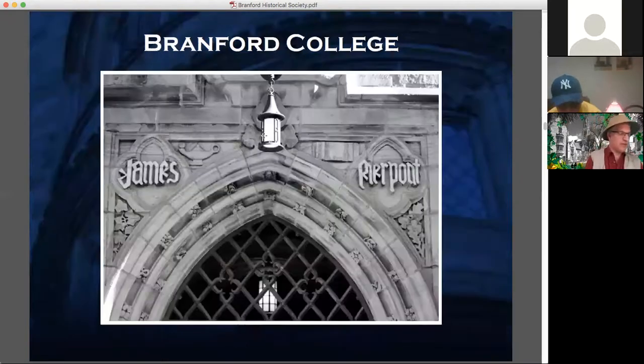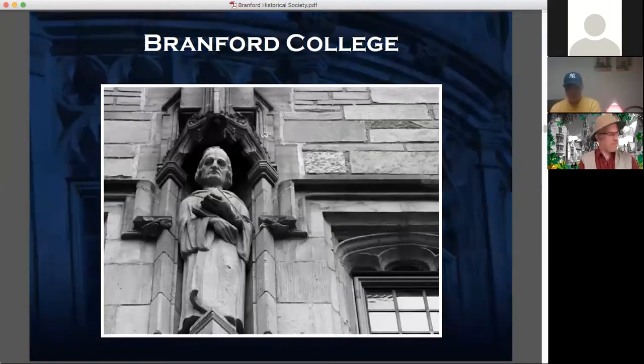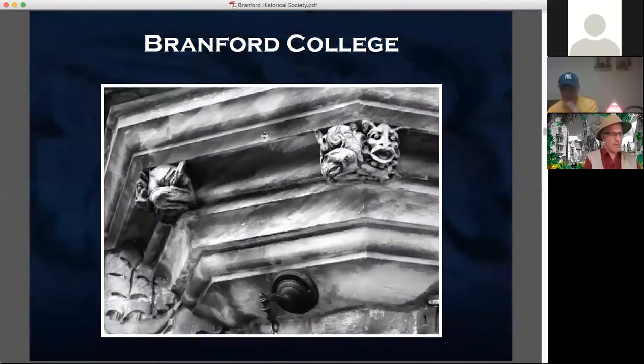Branford College also has an entry gate named for James Pierpont, one of the 10 ministers at the Russel House meeting, because he secured the charter of the school and, like Samuel Russel, served as a founding trustee. Branford College also features Yale graduate and theologian Jonathan Edwards, the author of the famous sermon entitled "Sinners in the Hands of an Angry God." With that in mind, it is not surprising to find him looking down in judgment upon the goings-on in Brothers in Unity courtyard.